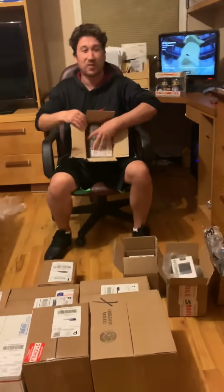Oh, my dog wants to leave. Buddy wants to leave us. We're not gonna let him leave though. He's gonna stay here, keep us company. I don't even know what he's staring at right now.